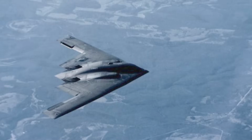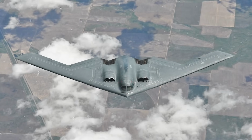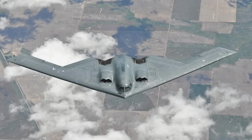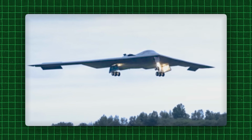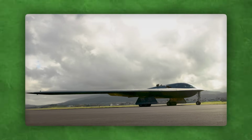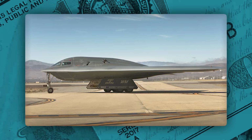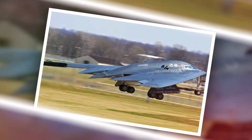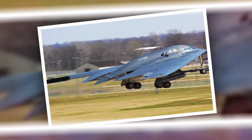With a massive range and the ability to fly long missions without refueling, the B-2 can strike anywhere across the globe. It carries a significant payload, up to 40,000 pounds of weapons, enabling it to execute diverse missions from precision bombing to nuclear deterrence. This versatility has made it a cornerstone of U.S. national security strategy. Despite its technological sophistication, the B-2 is also one of the most expensive aircraft ever produced, reflecting the immense investment in maintaining America's military edge. Its deployment sends a powerful message of deterrence, emphasizing readiness to respond to any threat with overwhelming force.